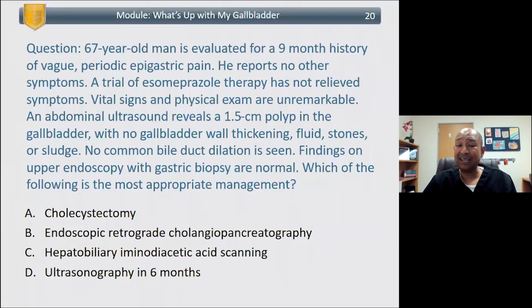Well, is that enough to say let's take out the gallbladder? A. B. Should we do an ERCP? That doesn't seem right with nothing going on in the patient and the description of the common bile duct being very benign. Should we do a HIDA scan? This doesn't really sound like acalculous cholecystitis. Should we just say repeat the ultrasound in 6 months? That's kind of tempting right there.